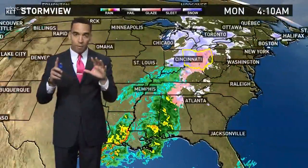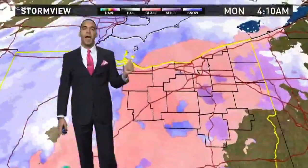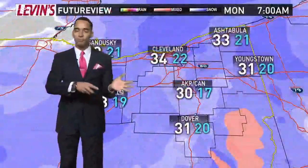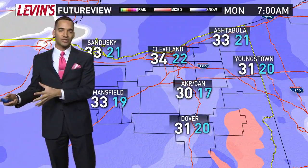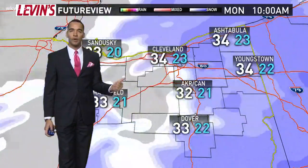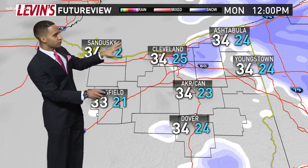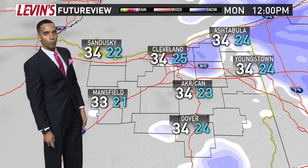And notice that this is a part of a much larger system that stretches all the way down toward the Gulf Coast, compliments of this area of low pressure and this cold front that's marching on through. I think that cold front eventually moves through by about lunchtime, if not just after. But timing everything out for you, by 7 to 8 o'clock this morning, I think most of us begin to see that transition to all snow, and it'll snow fairly heavy for a little bit there. It'll be a wet snow.